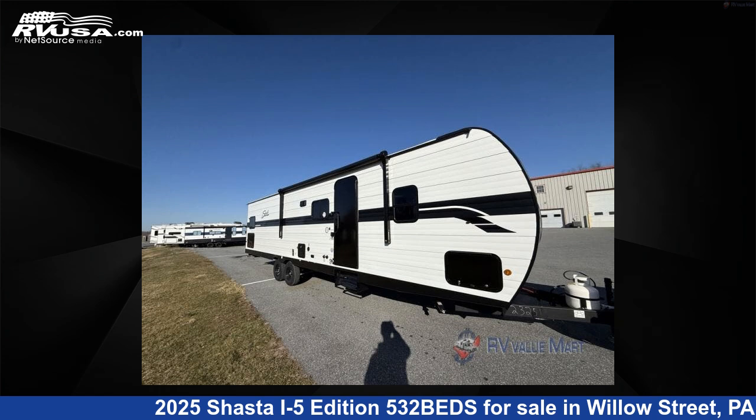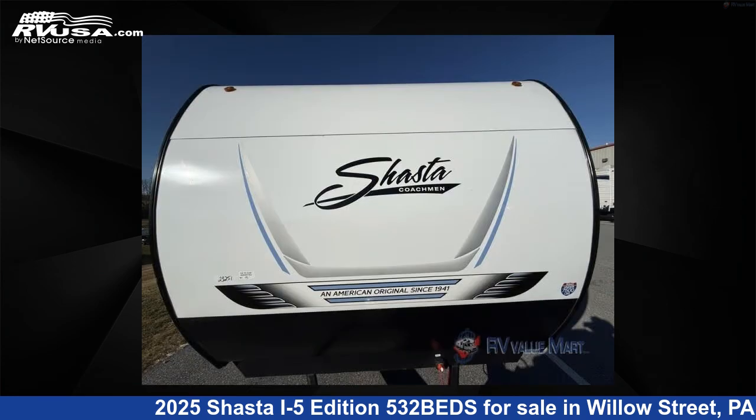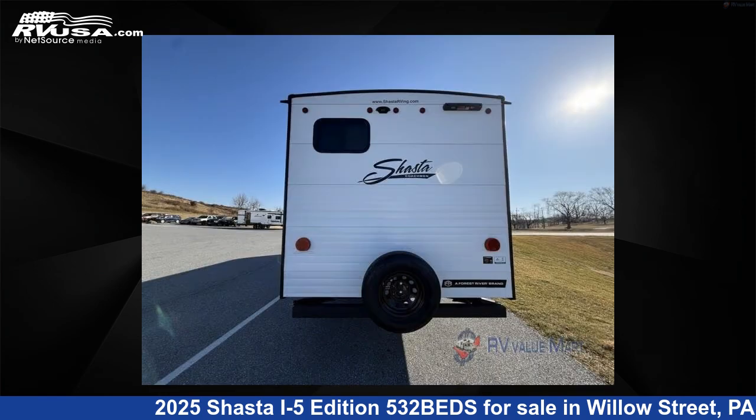This 2025 Shasta I-5 Edition 532 beds is a travel trailer RV. It is located in Willow Street, Pennsylvania, 17584 and is offered for sale by RV Value Mart.